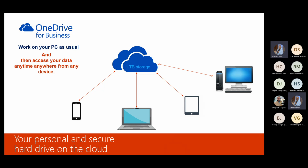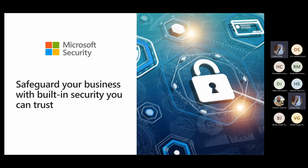Right, so that was OneDrive for Business. I'm actually going to show you a live demo of OneDrive for Business, and I'm going to show you a demo where I share files with outsiders. So, a fantastic product, very easy to use. In fact, there's hardly anything to learn. And we have deployed OneDrive across hundreds of users in the last few years, and it's really made a big difference to personal productivity across our customers.